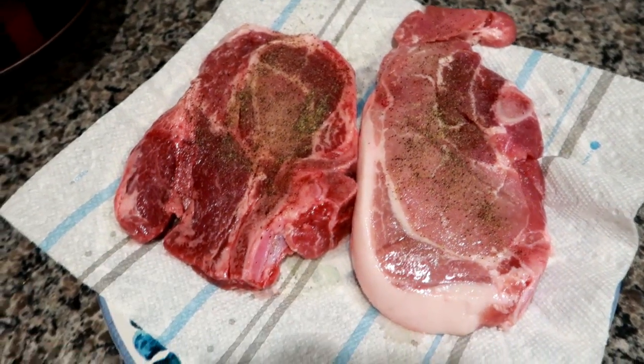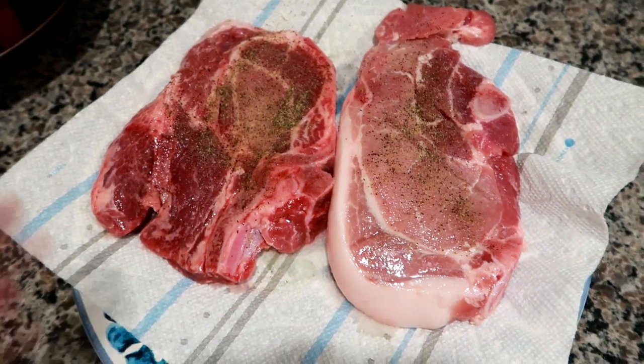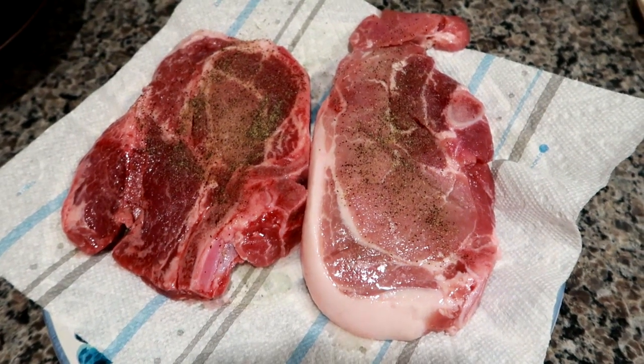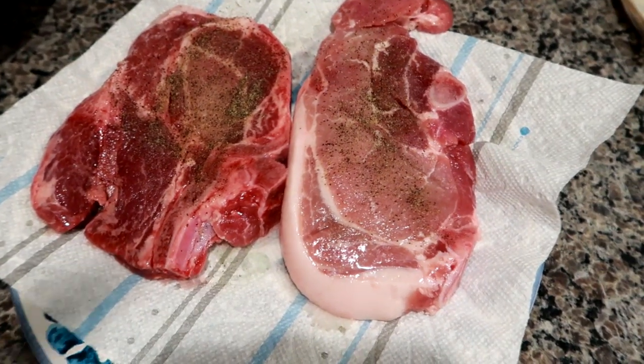They'll be falling apart. I'm pretty sure I have a recipe on this. It's just like a pork sauce recipe, and then tonight I'll just have to boil some pasta and make a salad. So I'm going to go ahead and get these seared up.